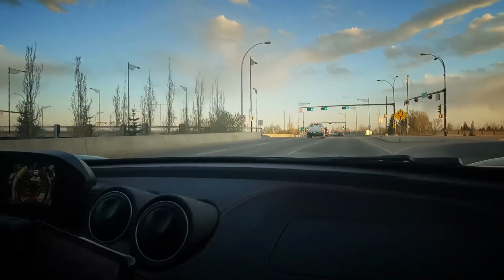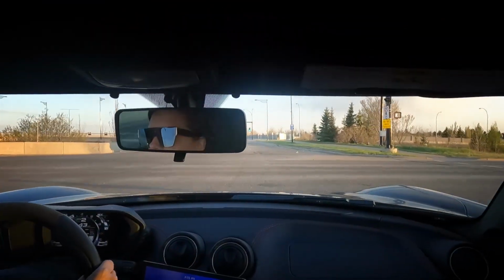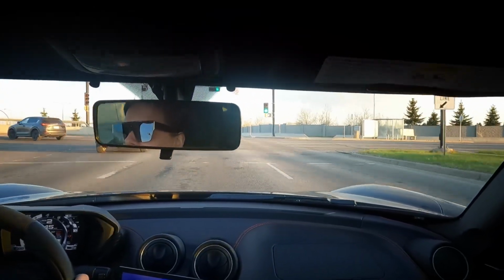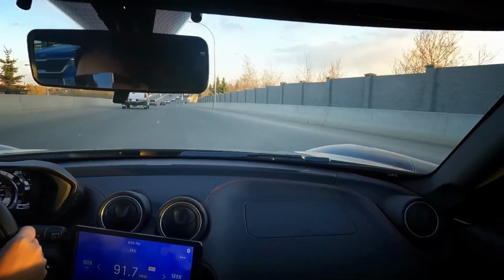But I'm gonna shut up so you can listen to the video of, oh yeah, this engine noise. It definitely does not sound like a 4-cylinder. No, this sounds like a bigger displacement V6, like the old Lotuses and such. Sorry.